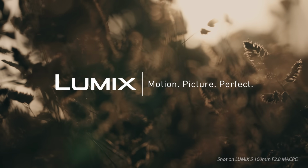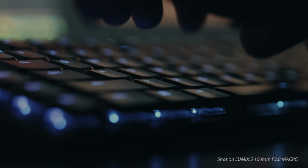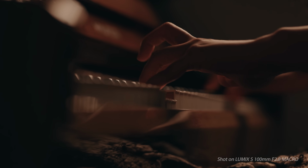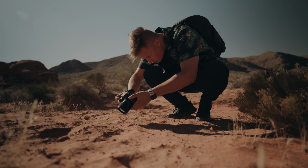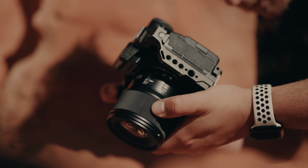Every frame tells a story, and sometimes that story lies in the tiniest of moments. Imagine holding one of the smallest and lightest full-frame macro lens. Introducing LUMIX 100mm F2.8 macro. With its close focusing distance of 0.2 meters, we can capture intricate details that are often overlooked.